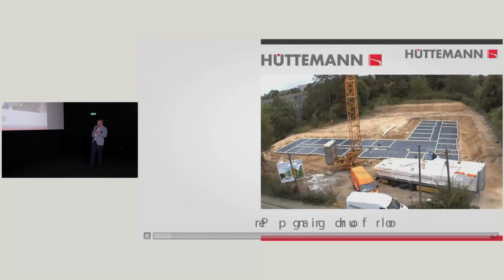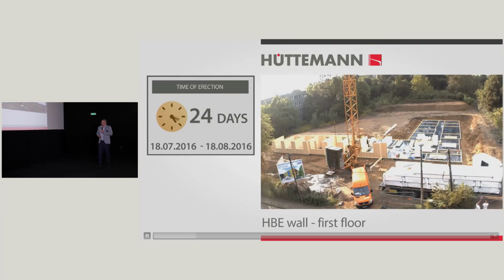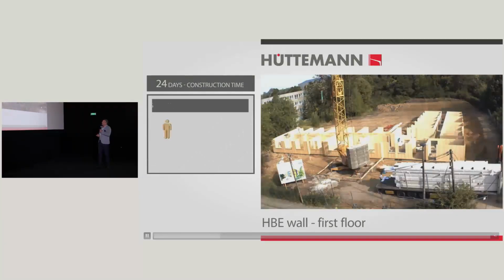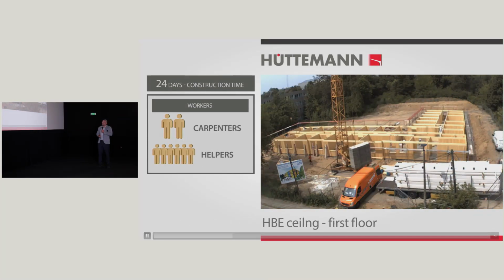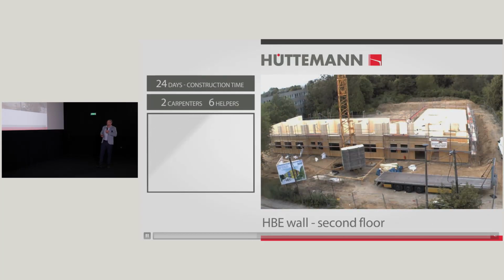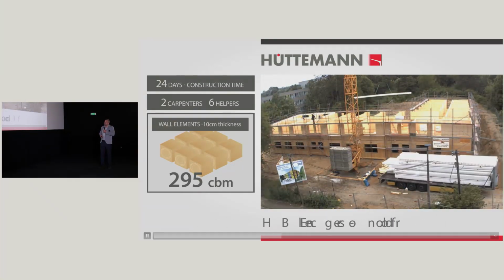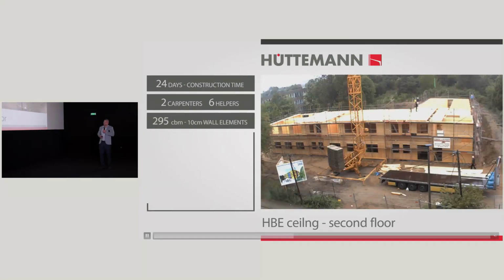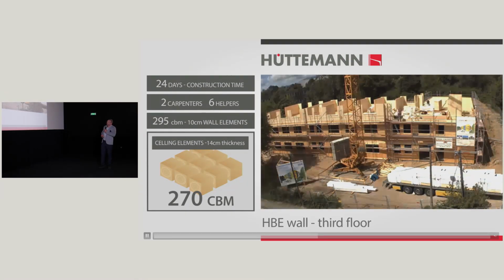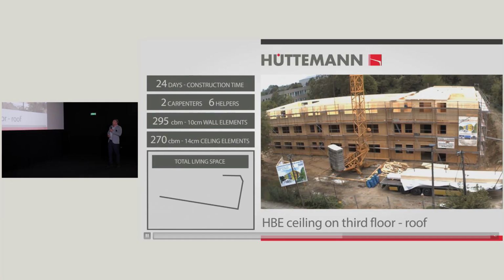A good example is the children's hospital built by our colleagues in Germany. It was a few years ago, but it's a good example to show a repetition project, the kids' hospital in Germany. If you look at the numbers, the full hospital was assembled in 24 days with only 2 carpenters and 6 helpers. So it's a really fast approach to construction, suitable for small and medium high-rise buildings. Basically, it was assembled in 1 month.